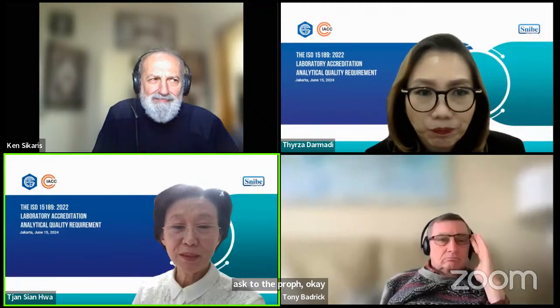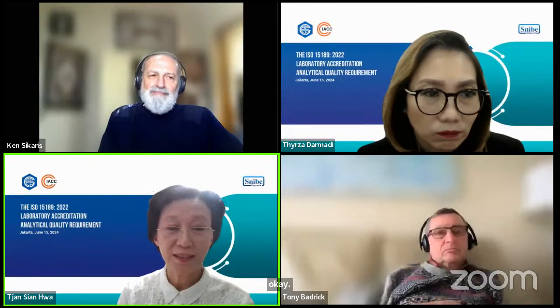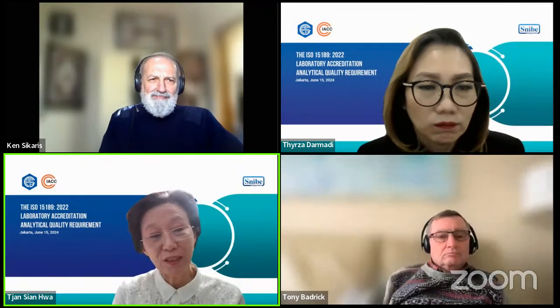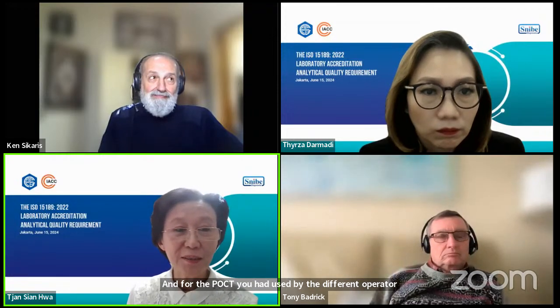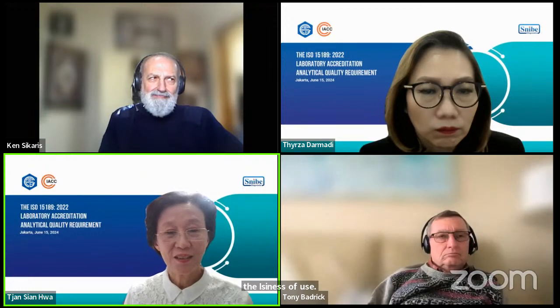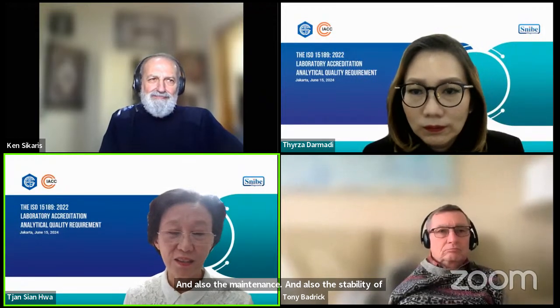Okay. I think it depends on the intended use of the POCT test, because for screening, for diagnosis, or for monitoring, the intended use will be different. And for POCT, if it's used by a different operator than the laboratory technician, then maybe we should also consider the ease of use, the maintenance, and the stability of the reagent itself.